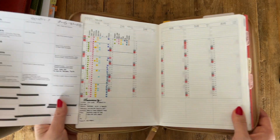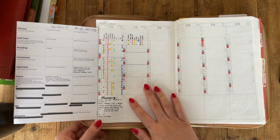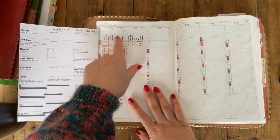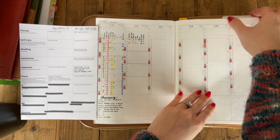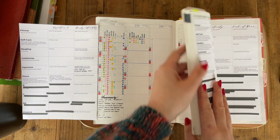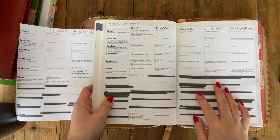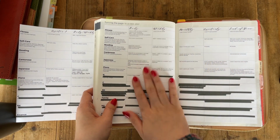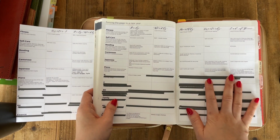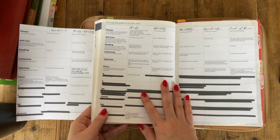This portion I'm using as my goal tracker. So I wrote out my categories up top. For those of you who haven't watched my video before on my goal setting process, I'll show you guys. So this is the page where I taped down my goals that I have typed up on my computer, just because I didn't feel like writing them out.